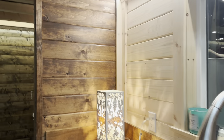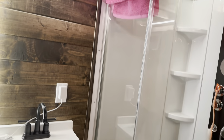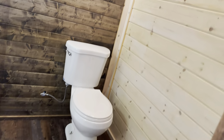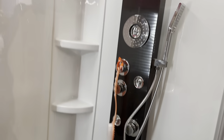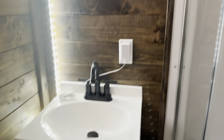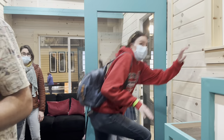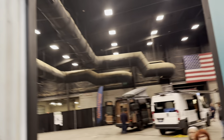I'm gonna see the bathroom. Oh, look at this bathroom. They put a lot of emphasis in this bath. This bathroom is spacious. Very, very spacious. Looks like you got a real toilet. And I don't know what this shower do, but it looks like you can do everything. Nice. Oh, I'm sorry, ma'am. Oh, okay. Prices on these things are going up, girl.